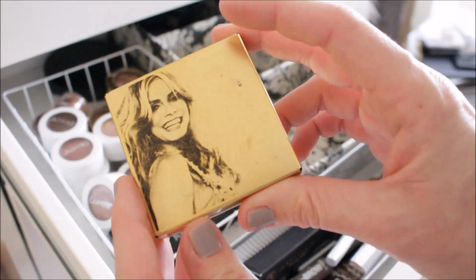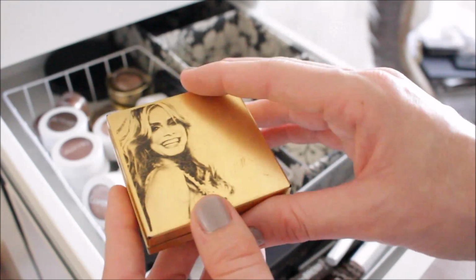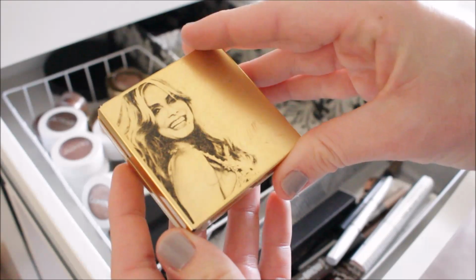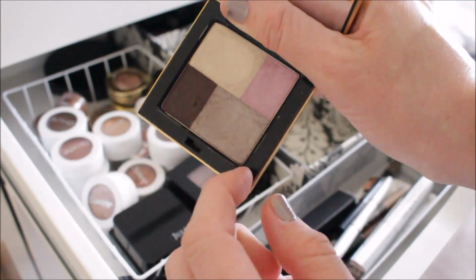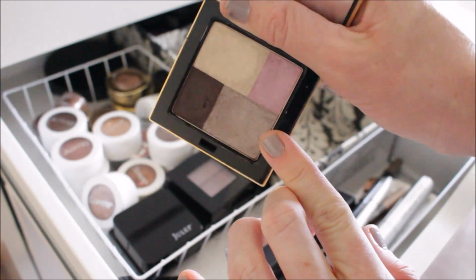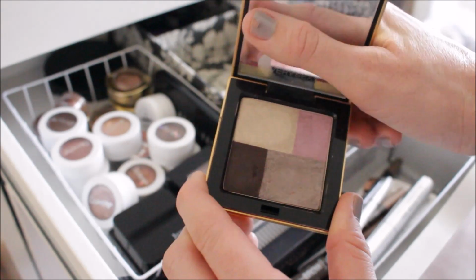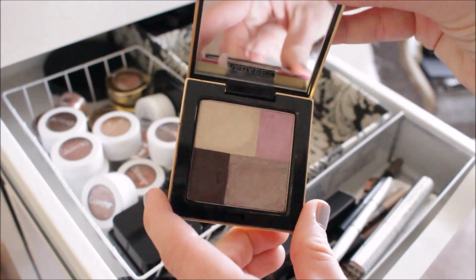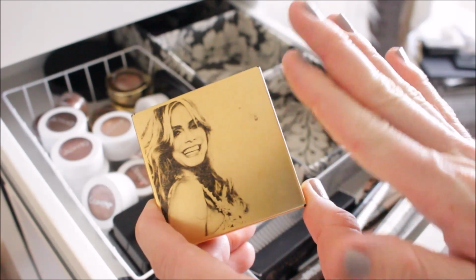Okay, the next one is really bad. This is from college. Heidi Klum came out with a bunch of makeup at Victoria's Secret, and I loved this quad. It was so pretty, and honestly, the only reason I ever keep this is because of that silvery brown taupey shade right there. But I think it's time to get rid of it. It needs to go. Goodbye, Heidi.